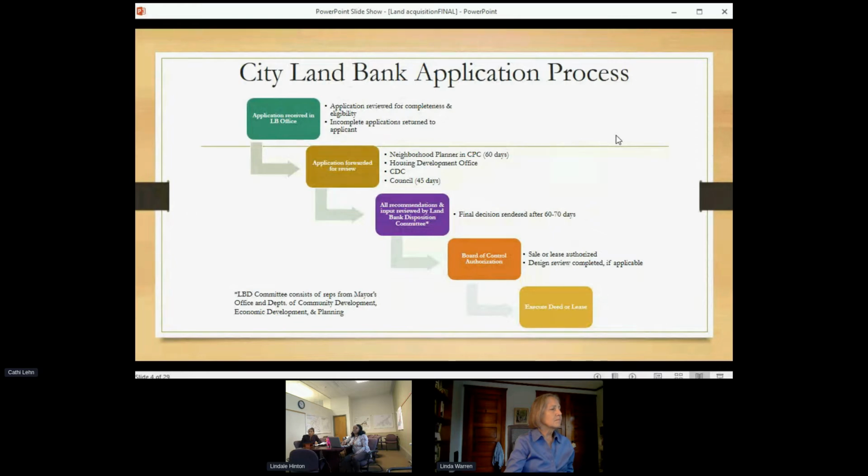So a lot of misconceptions with the land bank applications have been that as soon as you put an application in, within 2 weeks, you should hear something back. That is a huge misconception. As you see, there's multiple steps and departments that the application must go through prior to the exchange of deeds. So the general application process requires the applicant complete a land bank application, including the required information and site plans. Then my team and I will review them for completeness and eligibility.